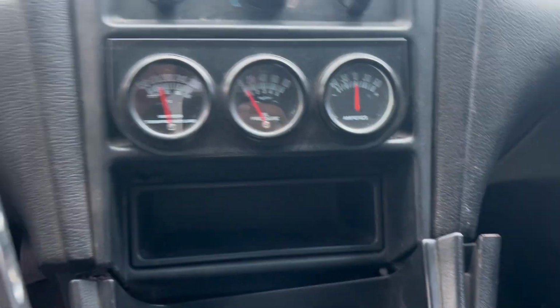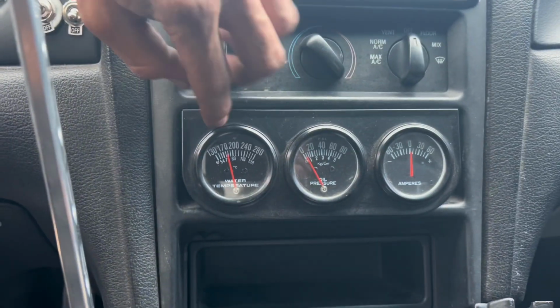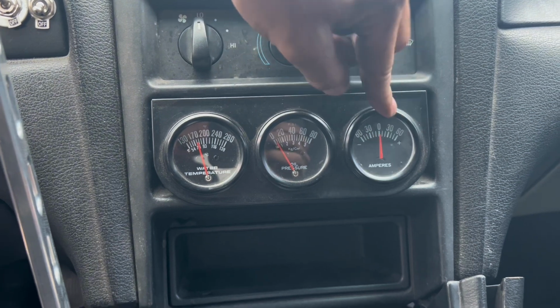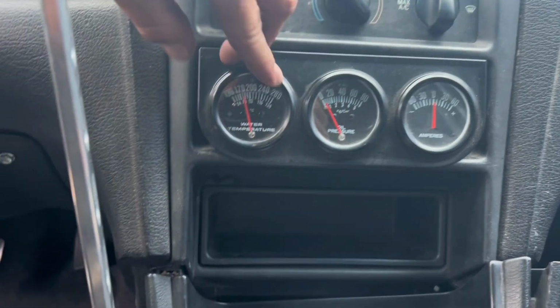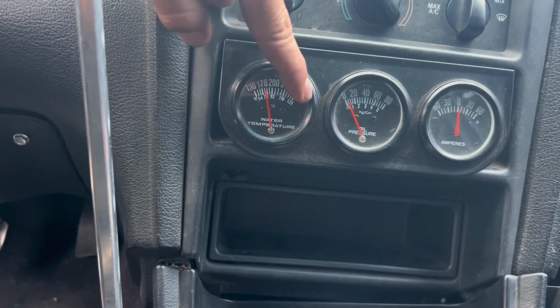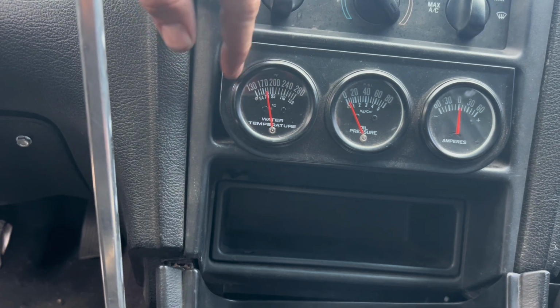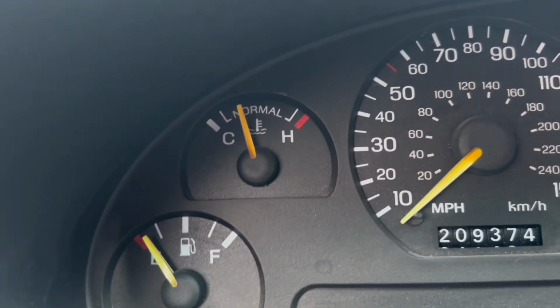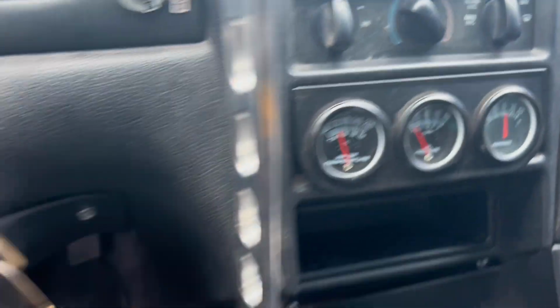aftermarket cooling system gauges. I'll show you the gauge right here. Let me flip the camera. I got one of these cheap gauges from like O'Reilly's or something. I haven't hooked up the oil pressure or the amperage, but the coolant I have on just so I get an actual real life reading, because the one up here is just a potentiometer, and those can be a little bit scary to read off of.